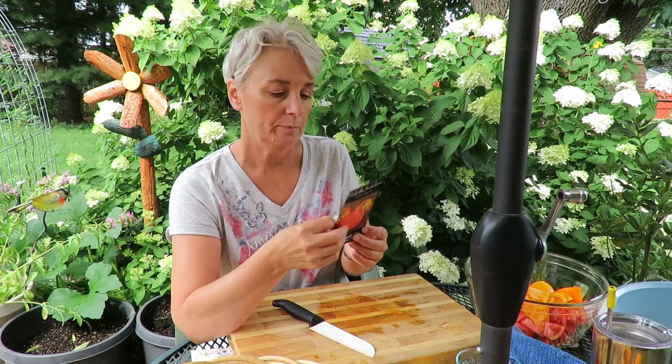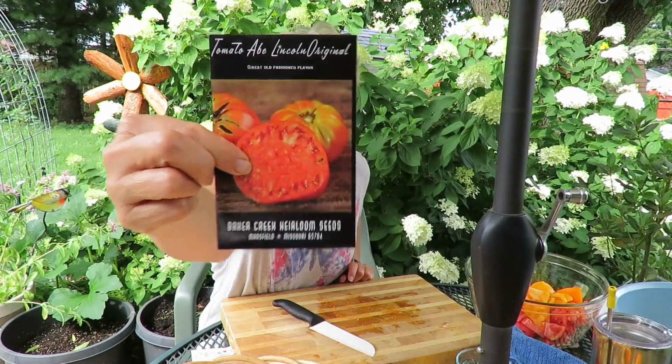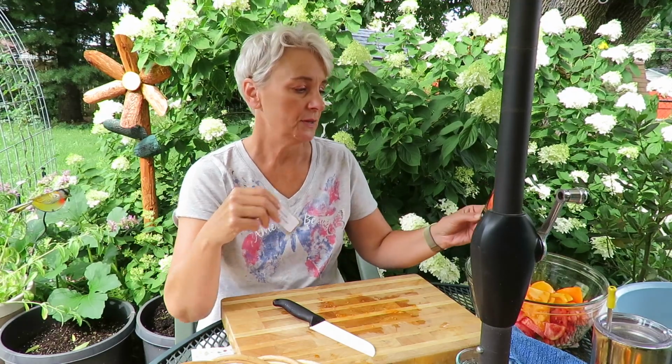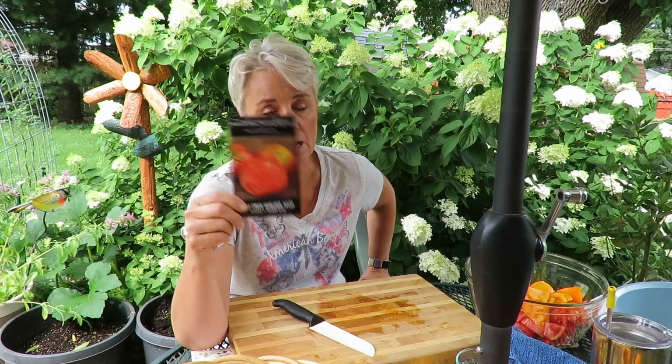I have 2 tomatoes that are not ripe yet. One of them is this Abe Lincoln. This plant was very slow to set fruit. And so needless to say, it's very slow to ripen. I don't have any that are even close to becoming ripe.